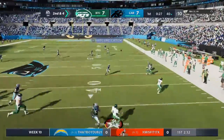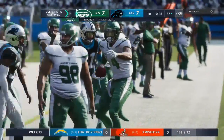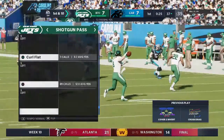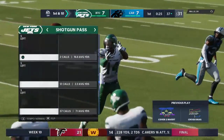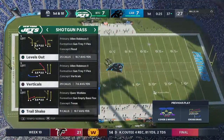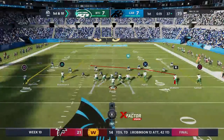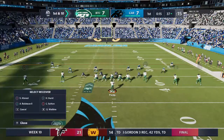Flush to his right. Man open. He's got it, complete to Cortland Sutton. And he's going to be out of bounds, but not before he takes it inside the 40. 23 yards the pickup there. So from Panther territory now, it's 1st and 10 at the 37-yard line.